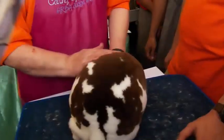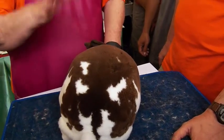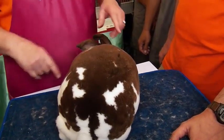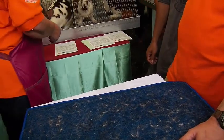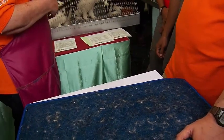This is different. This is an out of balance coat. It's just growing. But that takes 30 years.